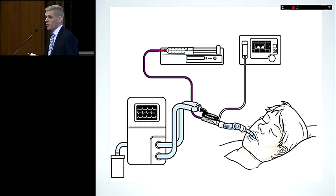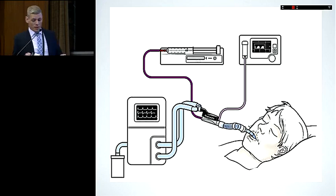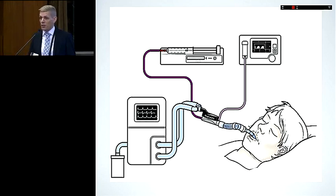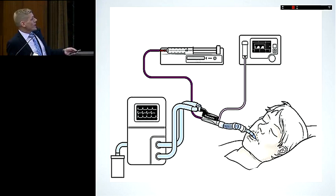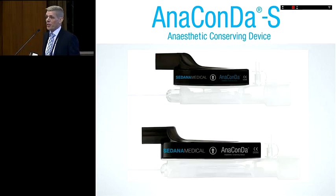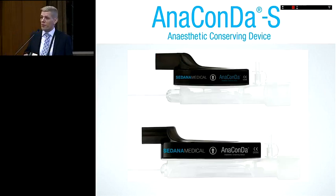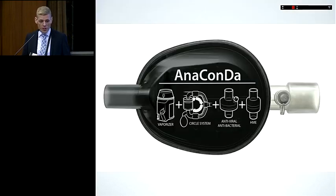So what do you need to perform a good inhalational sedation in your ICU patient? Well, first of all, of course, you need a ventilator, you need an Anaconda device, a syringe with volatile anesthetic, and then you need a device that monitors the level of inhaled sedation, and you need a scavenging system. So let's check Anaconda first. You have two devices available, the standard 95 mils and the small baby Anaconda of 50-something mils, which reduces the dead space with basically the same performance.